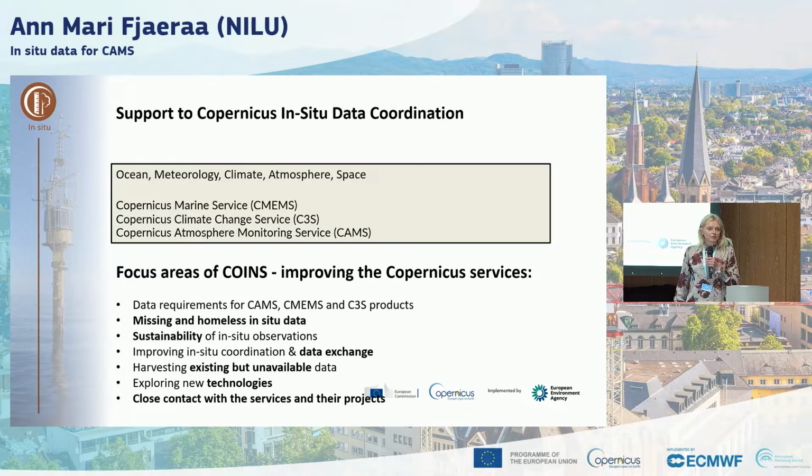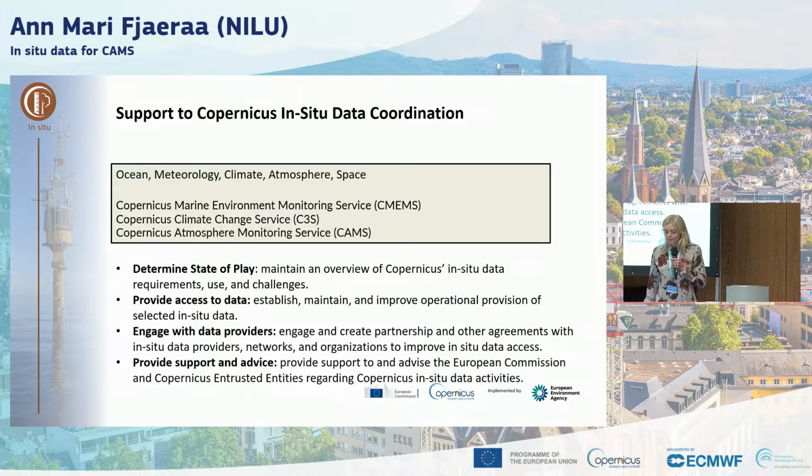And it's all about the sustainability of the data that is delivered into the services, and it's about harvesting the unavailable data at the moment to look into which data providers could be put into the services. And of course, exploring new technologies and being in close contact with the data providers and the different projects.